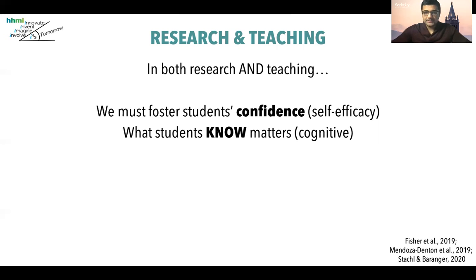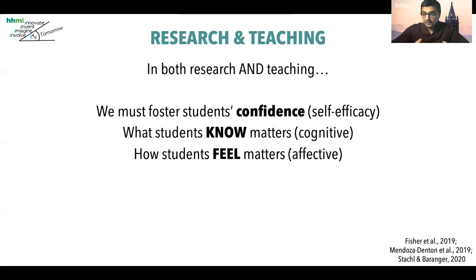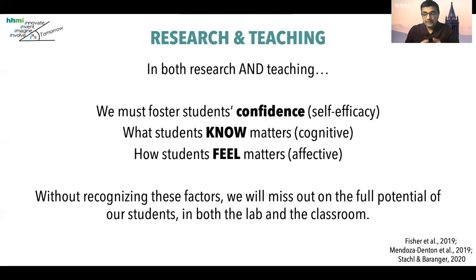Additionally, what students know matters. They're certainly an important part of conceptual knowledge that drives a lot of the work within undergraduate education and within research as a whole. Conceptual knowledge matters. We have to know stuff. But also, how students feel matters, the affective side of learning. What are these feelings? These feelings include things like confidence, sense of belonging, and self-efficacy. And without a true understanding of the affective side of learning, even the affective side of research, you're not going to get the full potential of people. In short, without recognizing these factors, we're going to miss out on the full potential of our students, both as scientists, researchers, and as learners within the classroom, right? This ends up being a critical part to really making sure that research and teaching are seen as inseparable.